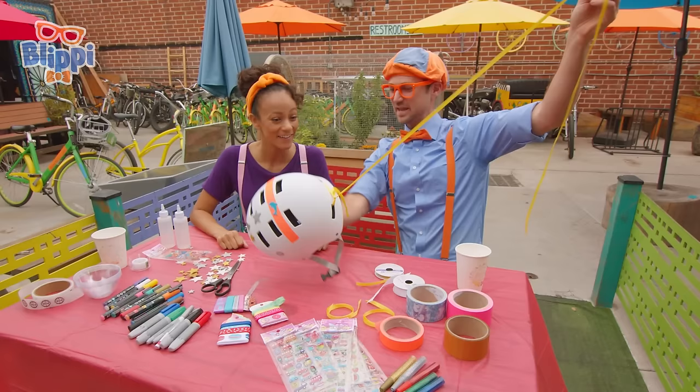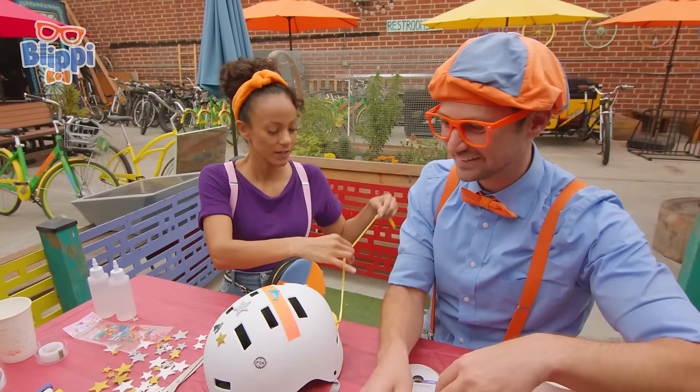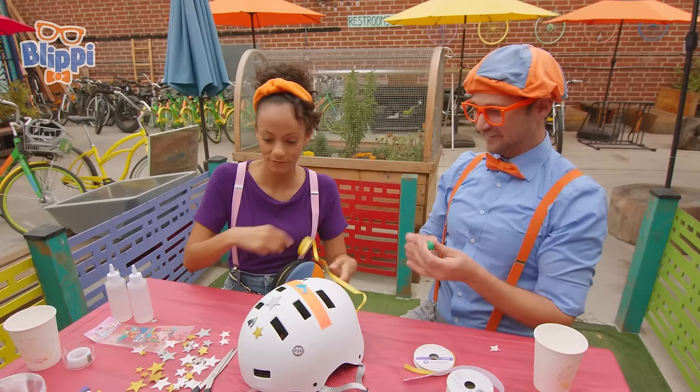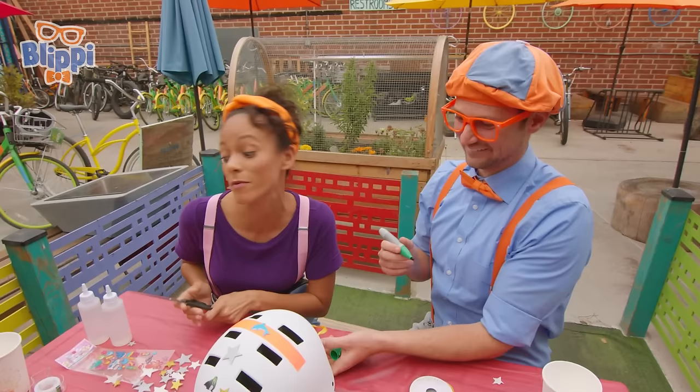Maybe we should cut it just a little shorter though. How about right there? Like that? Perfect. That's going to look really cool. And you might be able to even try to make it a little curly. I don't know if it'll work with this ribbon, but it's a trick. This is something a grown-up can help you do to make your ribbon. It's not working. That's okay. Let's use a different ribbon for that trick.